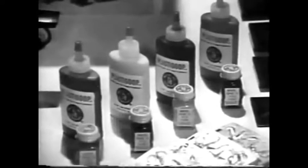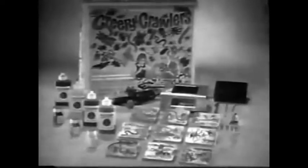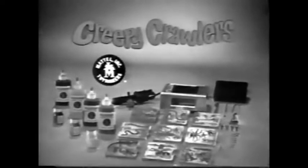You get four different colors of goop and special paints. Make charming lizard pins or spider rings. You can collect them or spread them around. After all, they are fun for the entire family. Get Mattel's new Thing Maker with creepy crawlers. You can tell it's Mattel. It's swell.